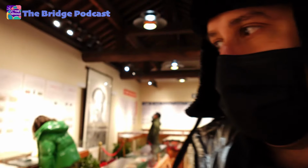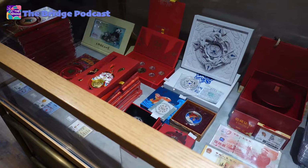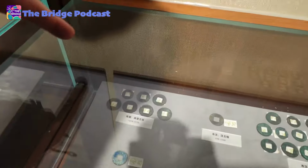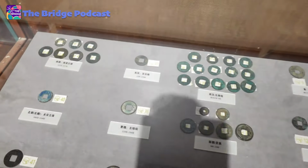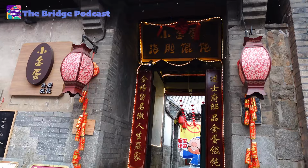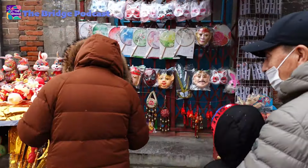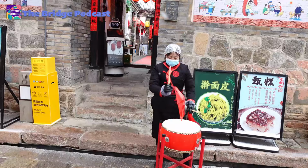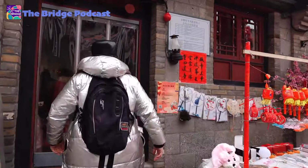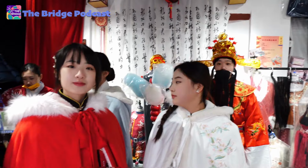Looks like a museum. Samples of money from 1,500 years ago. Hello.